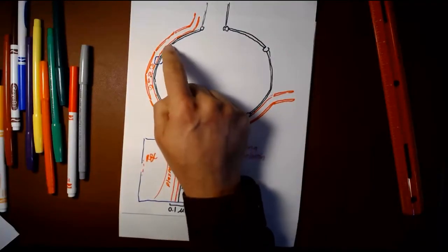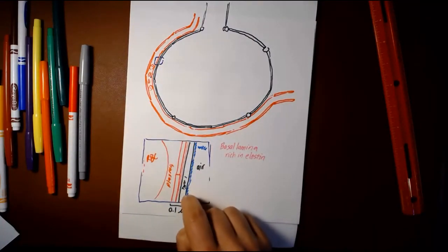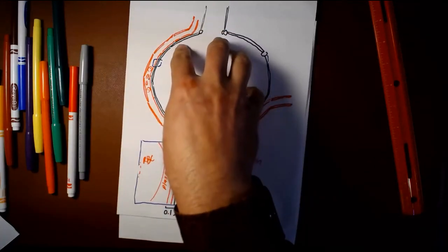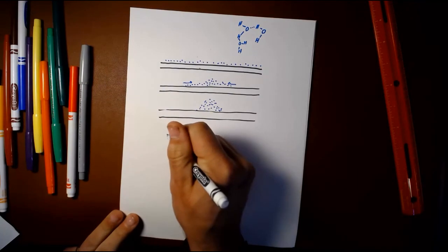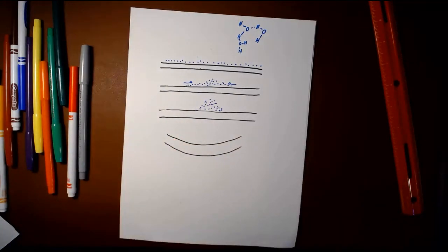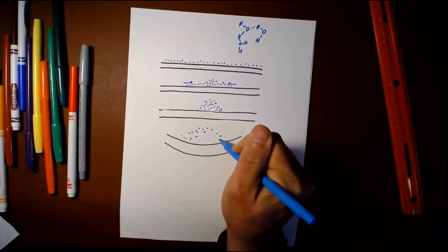Think about what that's going to mean for the water on this inner surface. We've spread it out into this thin layer, but that water is going to try to clump itself up, which means it's going to try to draw together toward the middle. In fact, if this water is slightly adhered to this surface, it's actually going to try to pull the surface in to form as much of a droplet as it can.